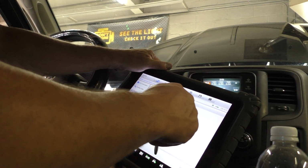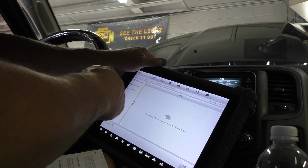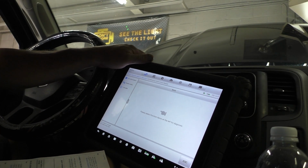Let's see, I don't want to clear these yet. I want to catalog them. Then I'm going to take the truck for a drive to see if we can duplicate the cruise problem and perhaps catch that switch going wonky, or try to figure out what the heck's going on here.